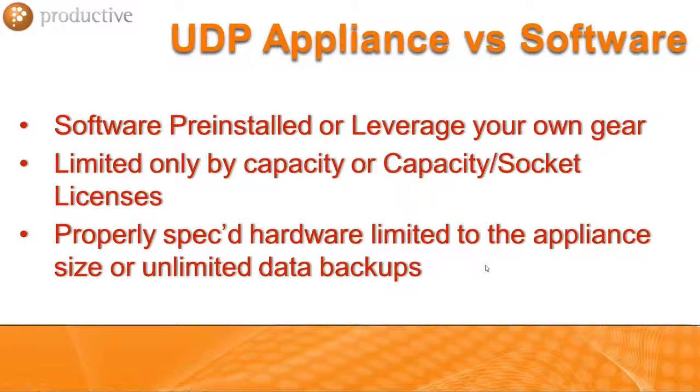Is there any reason that somebody wouldn't want an appliance and just go software only? Larger environments, if 3, 6, and 9 are not enough, if you're larger than that, you can actually buy the software and build your own virtual appliance, so to speak.